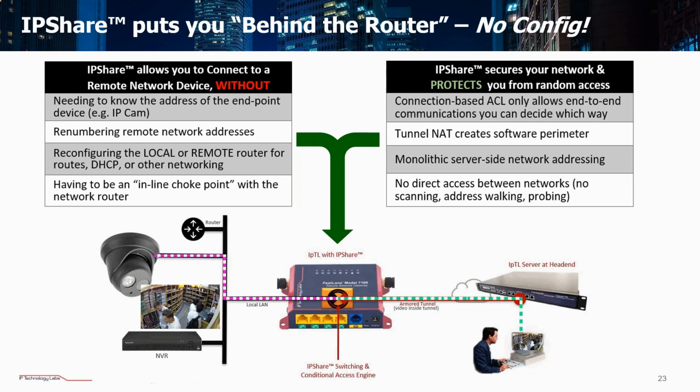IPShare provides the segmentation between the remote and head-end networks, and along with our secure remote access tunnel, IPShare provides local network interfaces and tunnel or head-end interfaces. This removes the requirement for configuring any routers or adding any routes to hosts on either end of the network. Plus, you can configure which traffic will traverse between the networks.